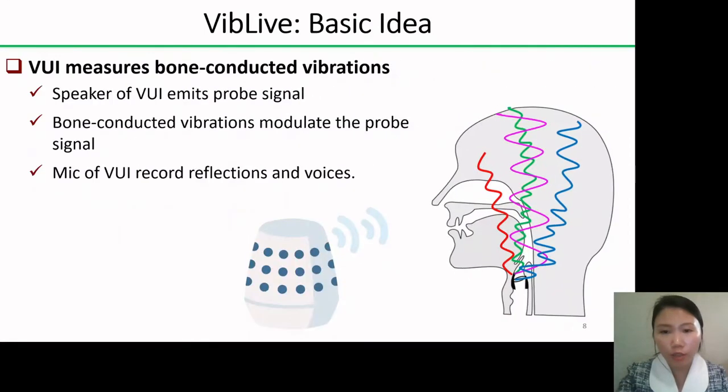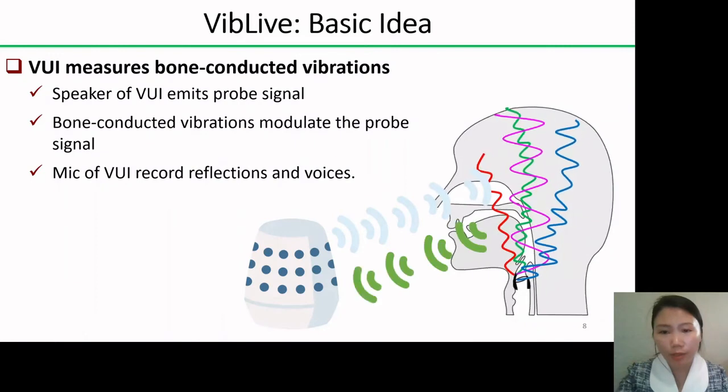Especially, as soon as it hears the wake words, the device's speaker emits an ultrasound probe signal, which will then be reflected by the vibrating human skull or the loudspeaker body. These reflections, as well as the air-conducted voices, can be recorded by the device microphone.